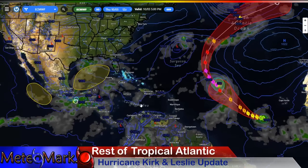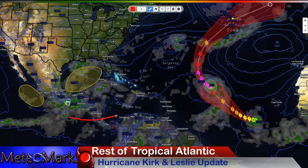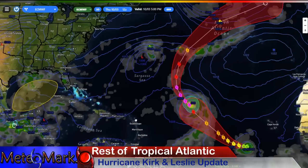So for the rest of the tropics here, Jamaica, the Cayman Islands, Central America, the Gulf, it's going to remain pretty active. Lots of rainfall just bubbling up from the southwest here.